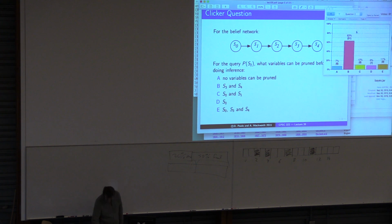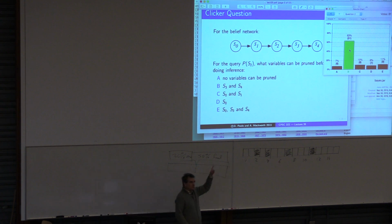Right. So S3 and S4 can be pruned. This is interesting because we want to think about these models that essentially go on infinitely into the future, S4, S5, and so on. It turns out that if we don't observe any of them, we can prune them. The future is irrelevant to us when we're computing the probability of one of these states.